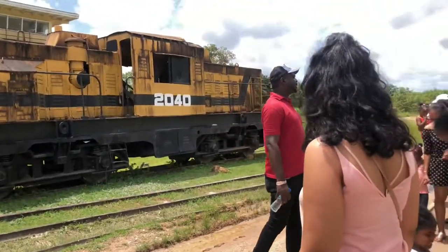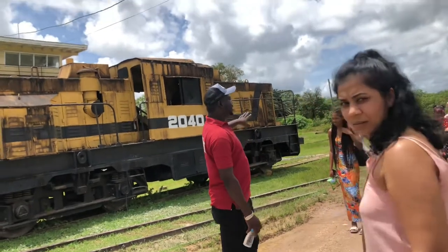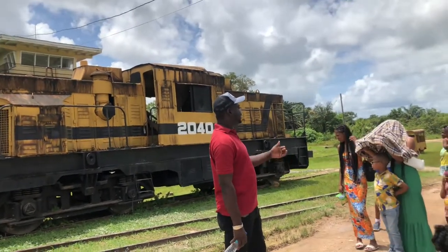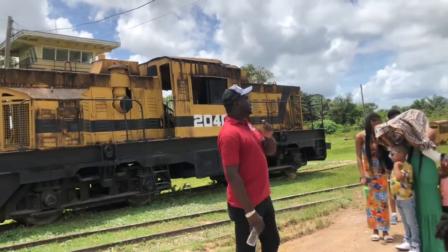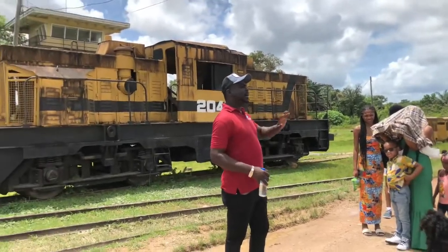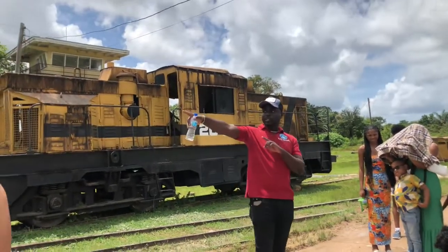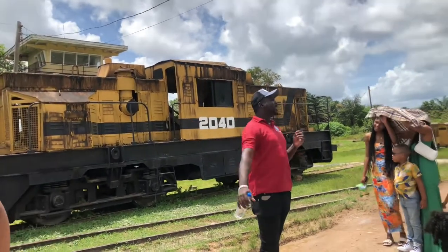The train lines, the actual train tracks that were used ever since the bauxite days. These train tracks are still here intact throughout Linden, mostly in this area. Of course, back in the day, you did not have big trucks to traverse the bauxite ore to the bauxite plant, which you're seeing in the background. See some smoke coming out of two chimneys? Well, one of the two, that's the bauxite plant.